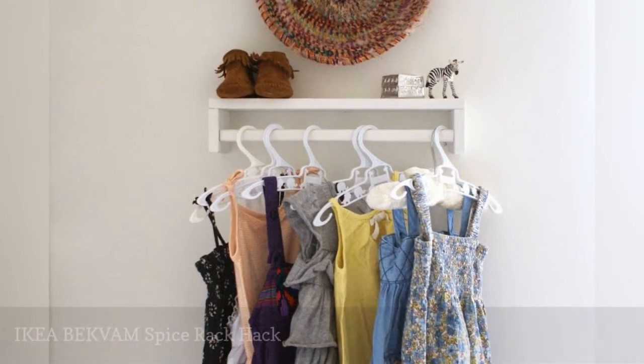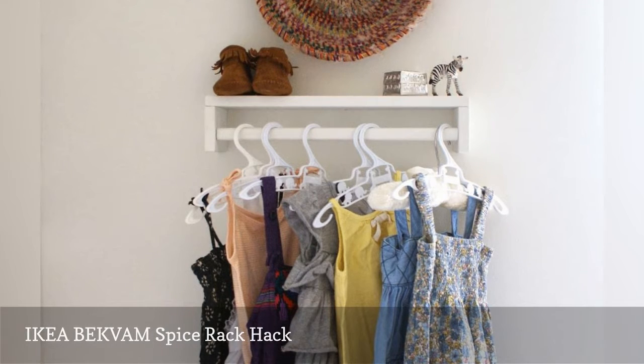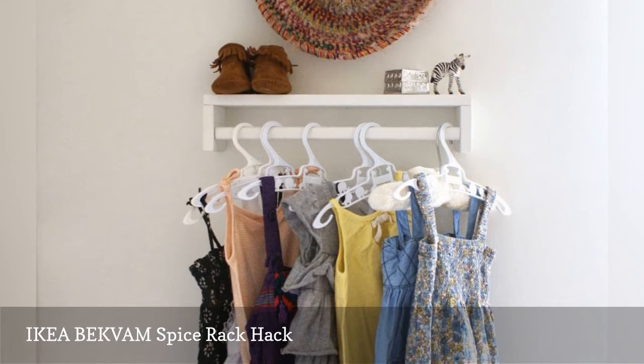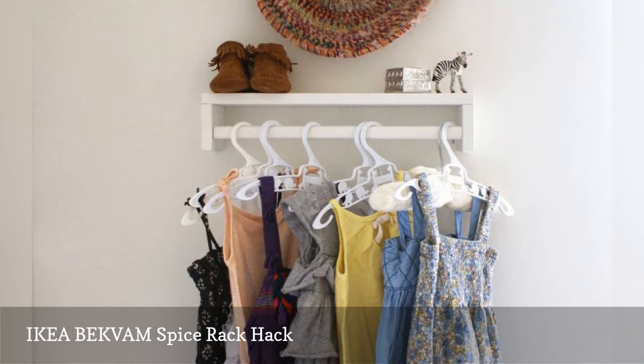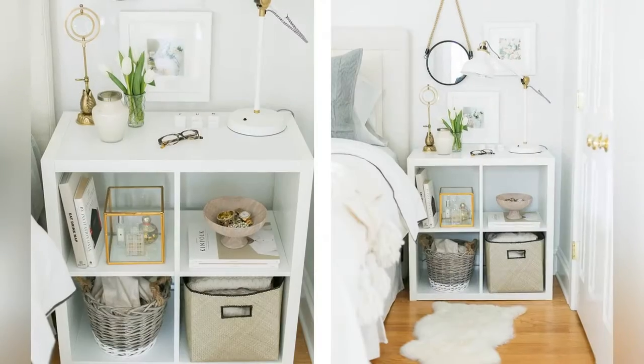We heart this easy storage hack by Ashley at Piper and Poppies. The blogger hangs her children's clothing on an IKEA BEKVAM spice rack. The rack was painted white before mounting to the wall.